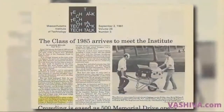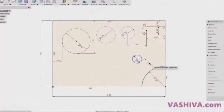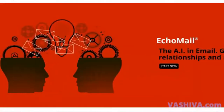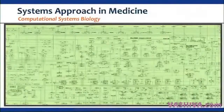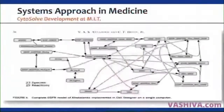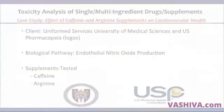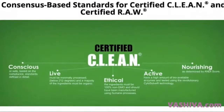At that time, copyright was the only way to protect software inventions. I went on to MIT, where I earned 4 degrees across multiple systems of engineering: electrical, mechanical, design, biological. That training led me to invent many other systems for advancing humankind. EchoMail, the world's first intelligent email management system. Cytosolve, a computational biology system for eliminating animal testing to discover new medicines faster, cheaper, and safer. And the creation of a whole systems methodology for certifying clean food.